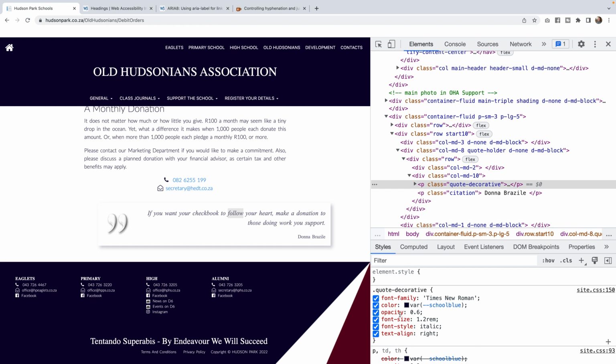I think about setting my fonts. So if you want to set a color to school blue, let's find a new variant of colors that fits that. But I would just ditch the opacity in this case right here. It's minimal, but overall you're looking good though on this part. Font style italic, text align right, looking good there.